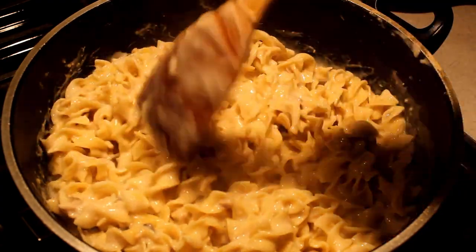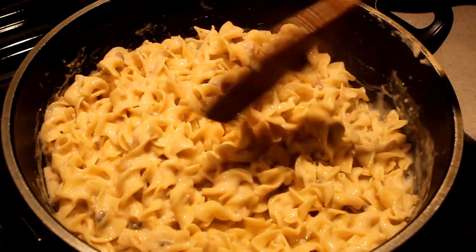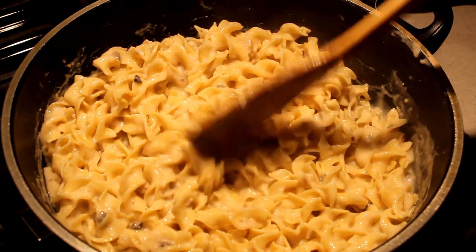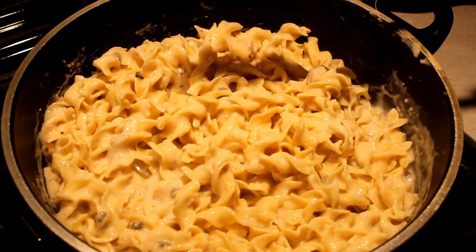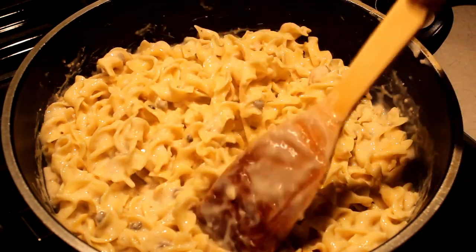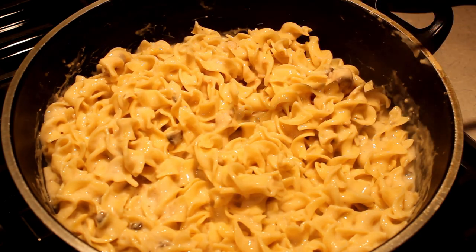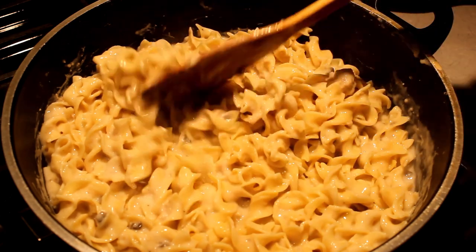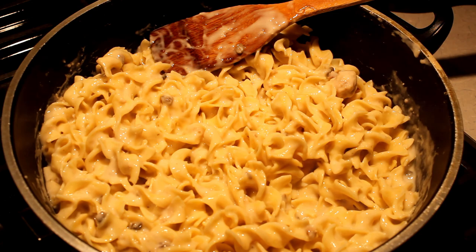Now, if you wanted to start this off a little fancier, if you had onions and garlic, you could have sauteed them in just a teeny bit of olive oil in the very beginning, then added the 4 cups of water. Then the whatever seasoning you wanted to add. I did the salt, the onion powder, and the garlic powder, and then the noodles. So it would have given a little extra pizzazz.